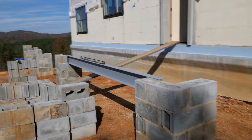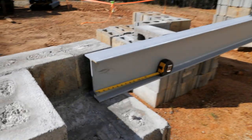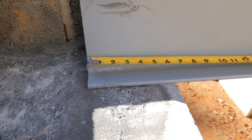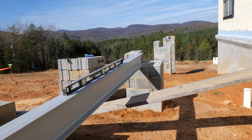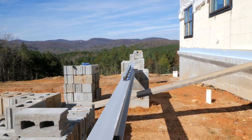First beam is on. Six inches of bearing on each end. So we're good there. Pretty level. Might need a little wee bit of adjustment, but not too bad.